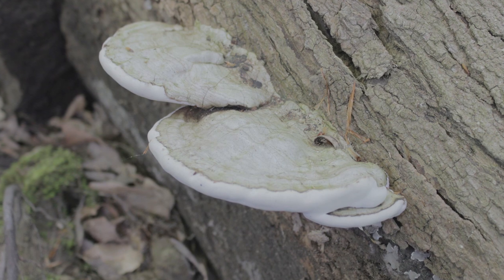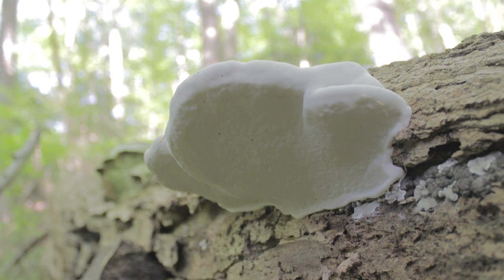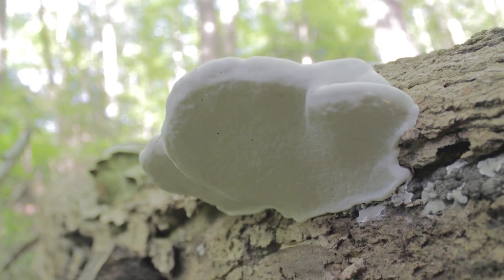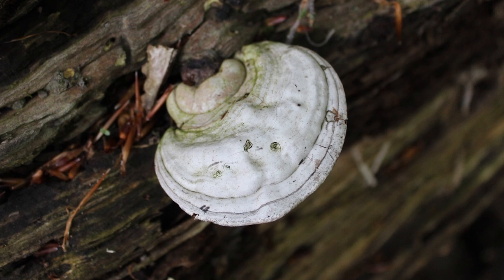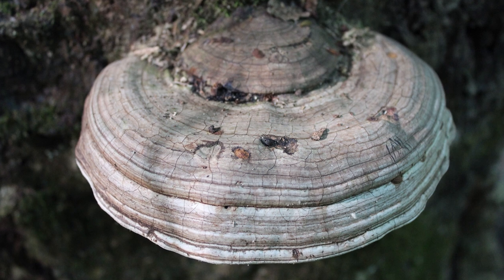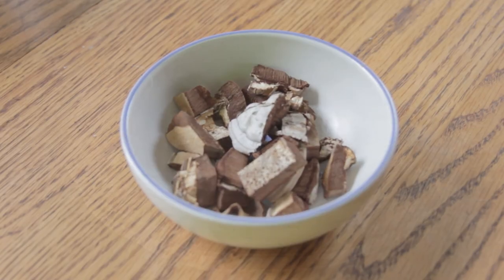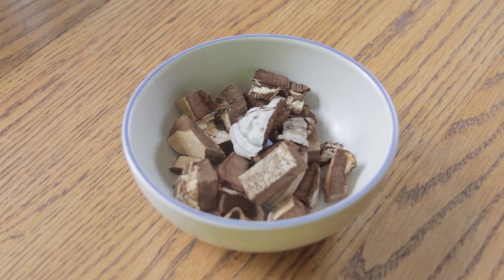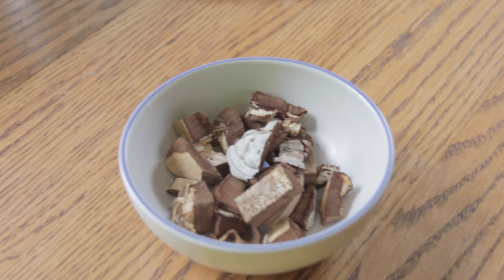Now, if you find one of these, you could tap on it, and it should be incredibly hard. It's actually really difficult to find one that's somewhat soft. That's because they grow year after year after year. So if you see one, that could have been around for like 3 years. And so they grow upon layers. Because of this, you most likely won't be able to cook them in a stir fry, but you can make some great decoctions with them.